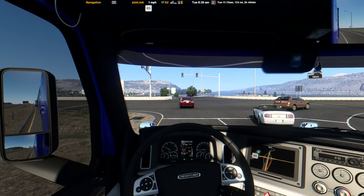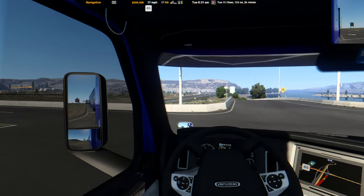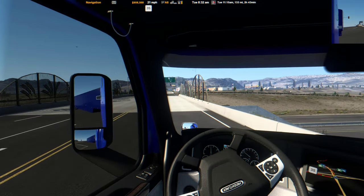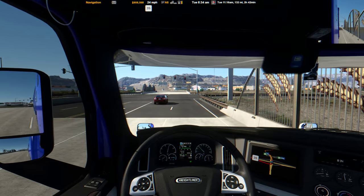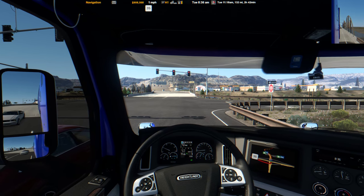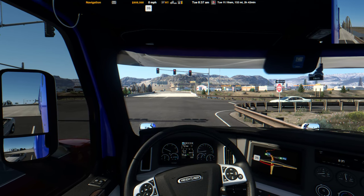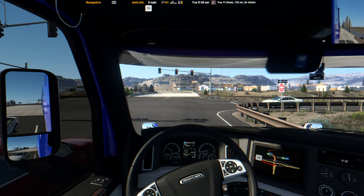What the hell was that? We don't need that engine brake on. You turn that off. Is it 8:38? Yep, okay, we can turn the lights off. I don't want to get a ticket for not having your lights on. If I hit the mic on my headset one more time, I'm going to lose it. That is loud as hell.